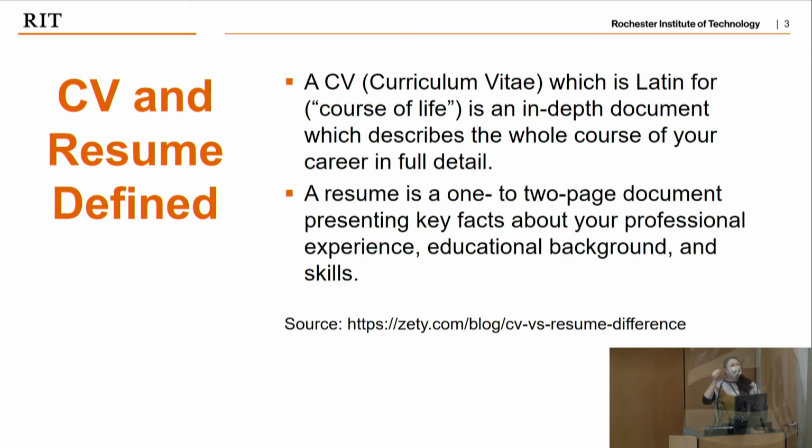So when we think of it, what does it mean, a course of one's life? It's an in-depth document, right? So this is going to go really in-depth and go through a story of your experience and what you've done as a professional. A resume is more of a summary. It's going to be more specific and directly related to the position that you're applying for.